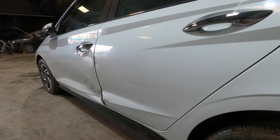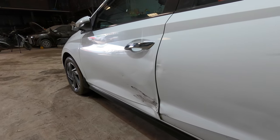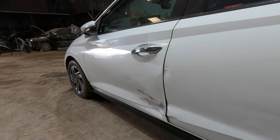So first we'll start with the denting process, and we'll show you how the work proceeds or repair work kaise carry out kiya jata hai. Stay tuned to the entire episode.